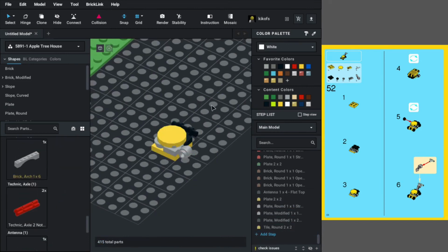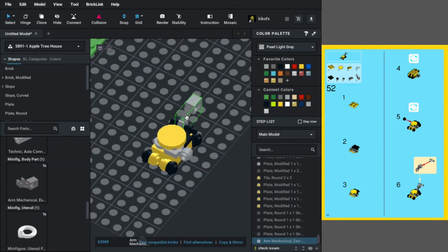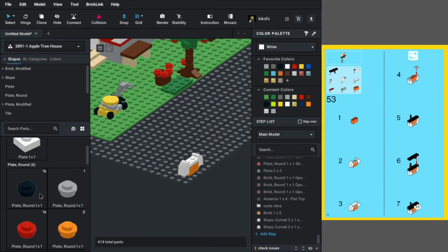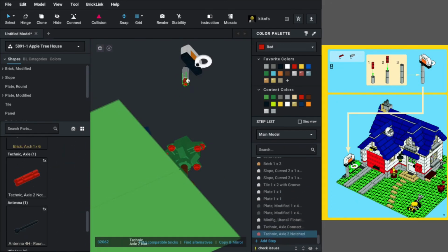Last but not least, the lawnmower. In my opinion, this is one of the best features in this set. Such a nice detail. Yet the best one, I believe it has to be the basketball table. Pretty nice.